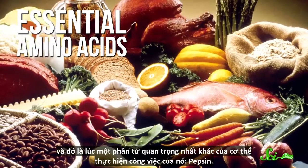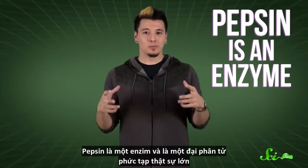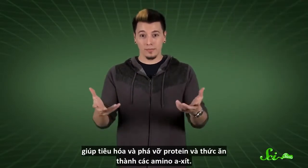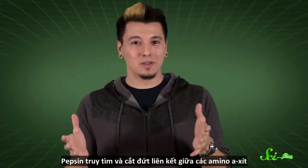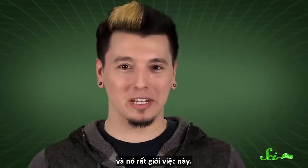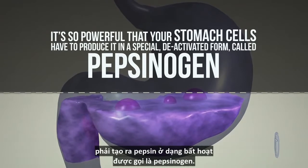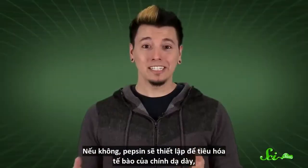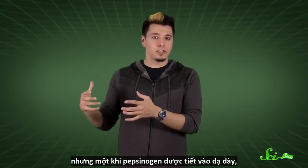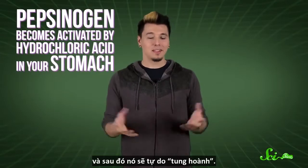And that's where another one of your body's most important molecules comes in. Pepsin. Pepsin is an enzyme, and it's a really big, complicated macromolecule that helps digest proteins in food, breaking them down into amino acids. It hunts down the bonds between certain amino acids and just mercilessly rips them apart. And pepsin is very good at its job. It's so powerful that your stomach cells have to produce it in a special deactivated form called pepsinogen. If it didn't, the pepsin would set to work digesting your stomach's own cells. But once the pepsinogen is released into the stomach, it becomes activated by hydrochloric acid in your stomach, and then it's free to wreak havoc.